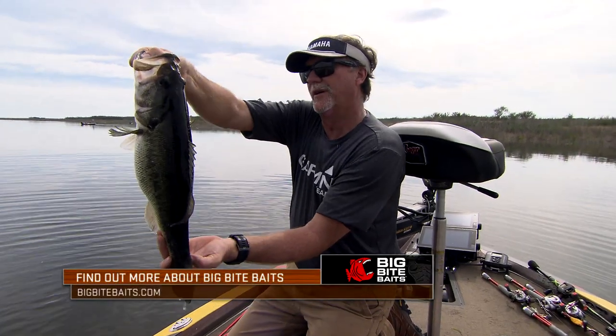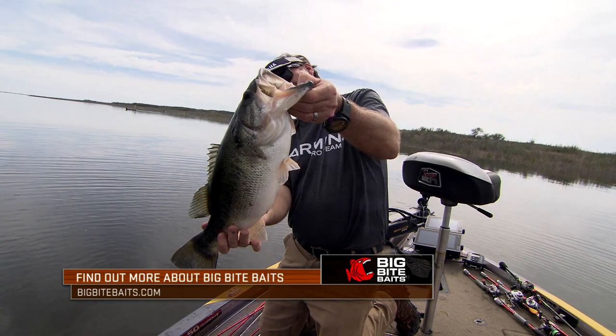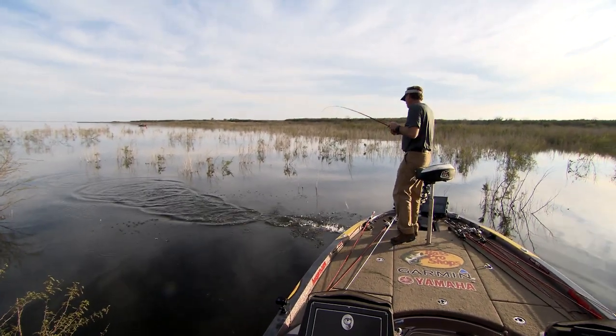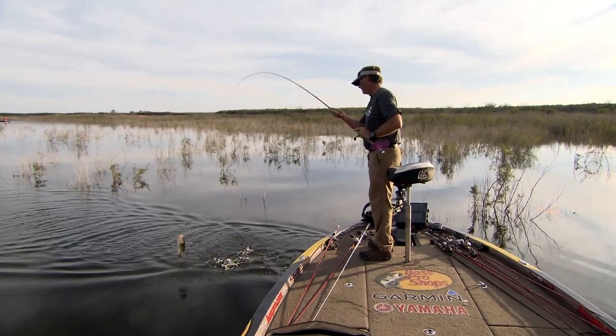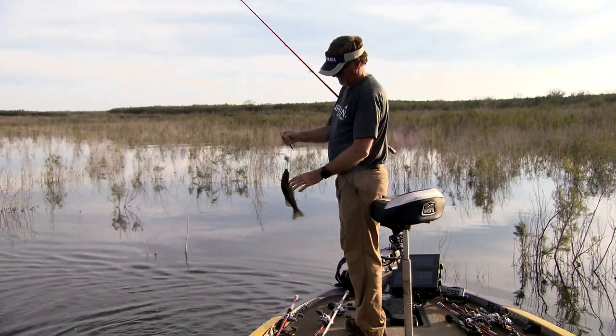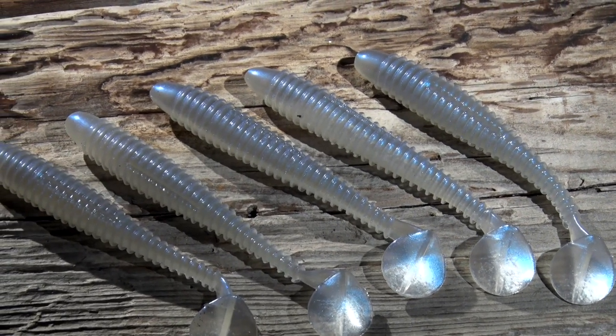When you start throwing those soft plastic trick worms and stuff around out there, your Trick Stick, that can be the end result. Once you start catching fish on soft plastics, one of the biggest things you don't want to be worrying about is whether or not you might run out of that special bait they're biting. Lucky for you, Big Bite Baits has a solution.